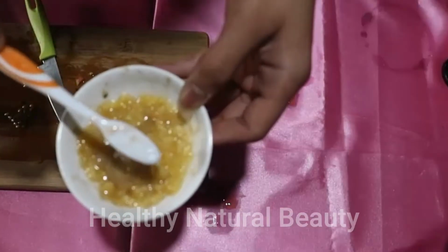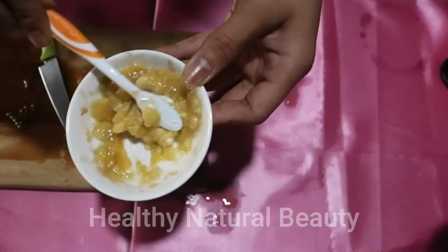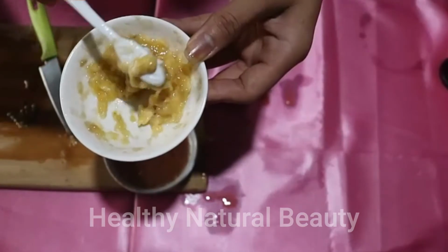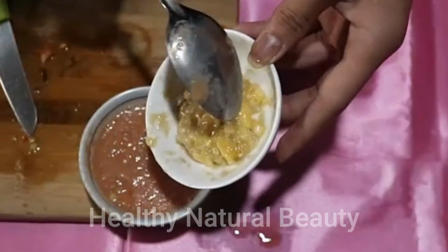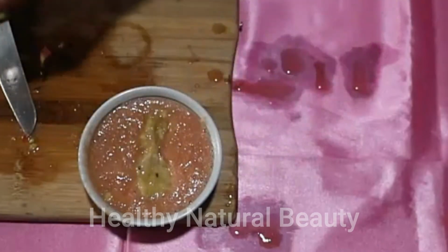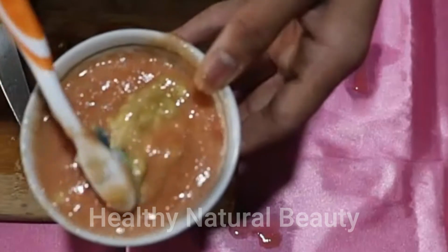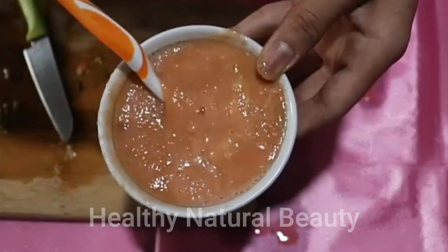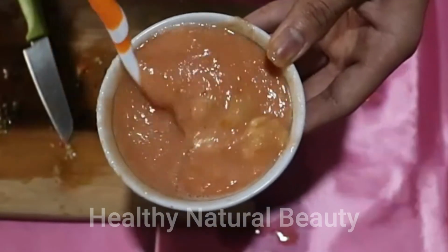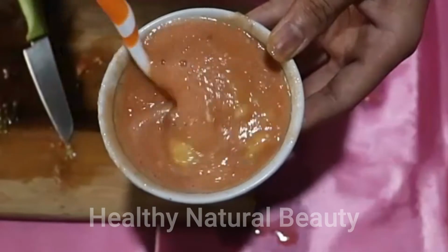Then, pour the tomato juice and ingredients into a bowl and mix until smooth. Use a brush to rub this mixture on your teeth for 5 minutes. You should brush your teeth from the inside out, from top to bottom.